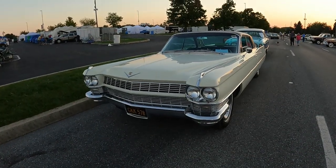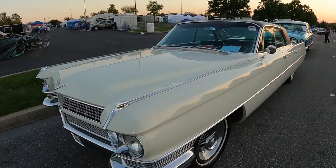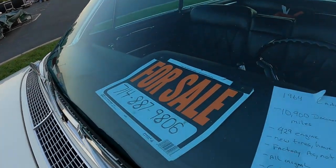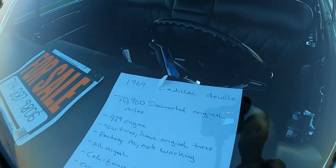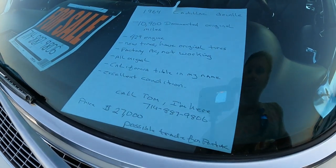I wonder if it's an actual California car, if they just put a California tag on it. It is a black paint. Well, it's a Los Angeles area code, I believe, 714. We're in Houston, 713. I always remembered that LA was 714, which was just one digit off from us. So it probably is a Cali car.